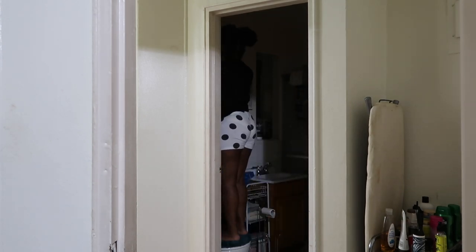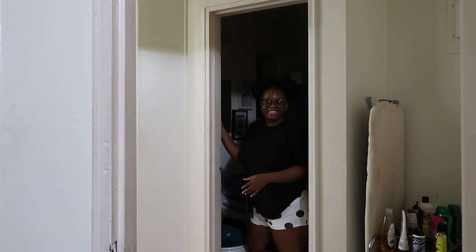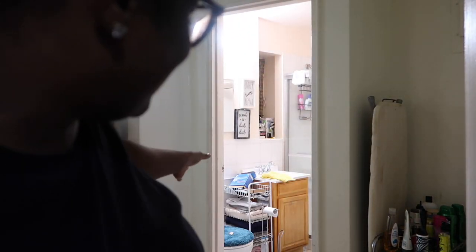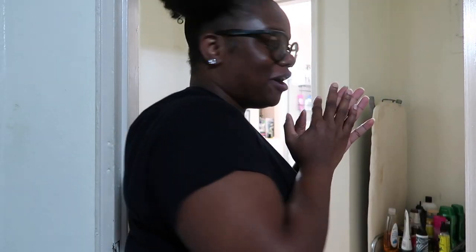All right, you guys, the first thing I want to do in my bathroom is change the bulb. Already, that's what I call the bright light. So I'm gonna move on to removing everything out of the bathroom. Let's do it. I'm so excited already.